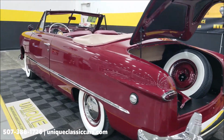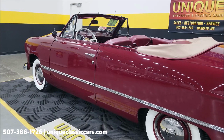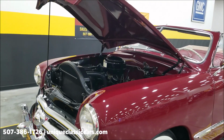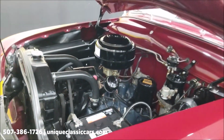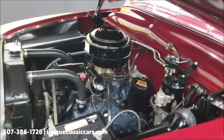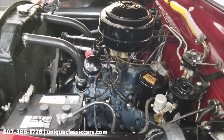Now, I'm going to pause this a second. I'm going to close up that trunk, and we're going to pop the hood. Check that out, and then we'll check the top too before we wind this video up. Sounds like we'll find a sewing machine under here. This thing runs so smooth. 6-volt system still, as you can see. There's that flathead V8, the 8BA. Again, correct for 1949.